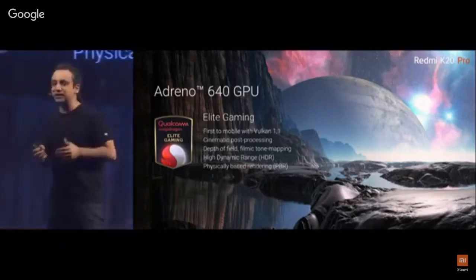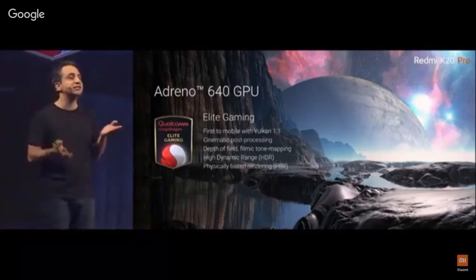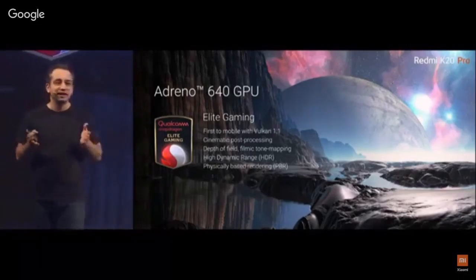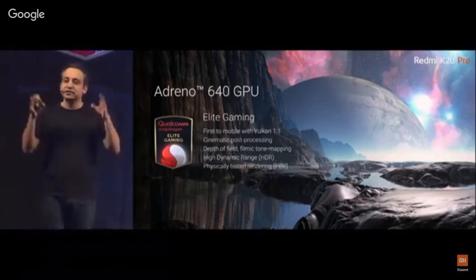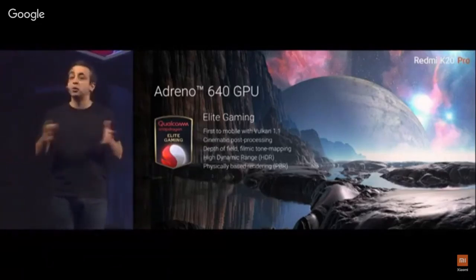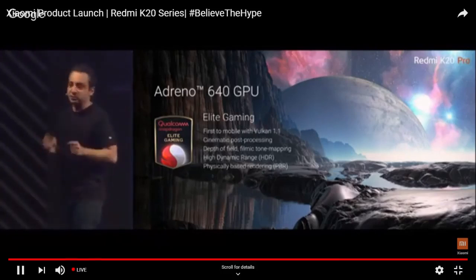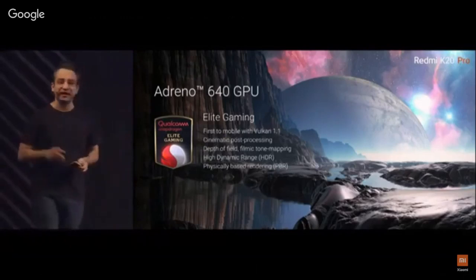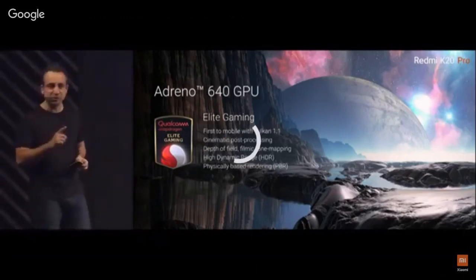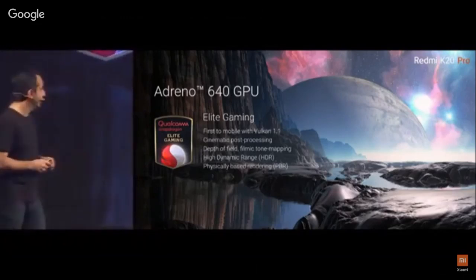And the second part is it also is a lot more power efficient and handles the GPU and CPU balance a lot better. That means between the CPU and the graphics unit, it balances the entire load so that there's no bottlenecks anywhere. Along with this, this GPU is also very special to us because it's got cinematic post-processing. And why this is important, I'll talk to you about this in the later stages.